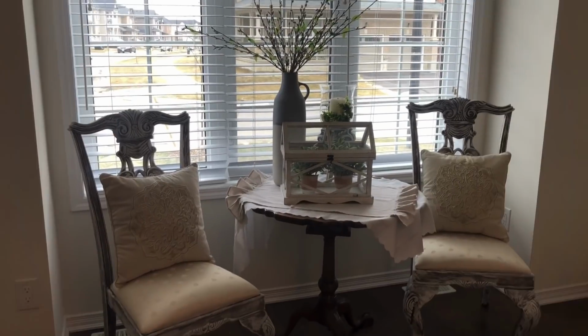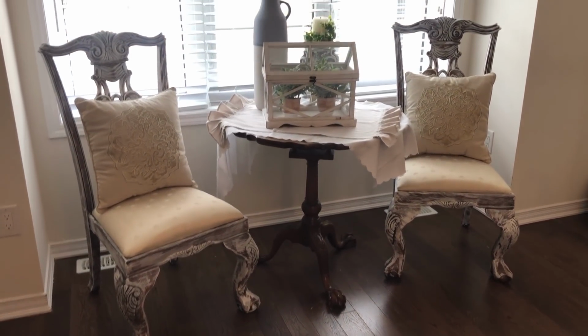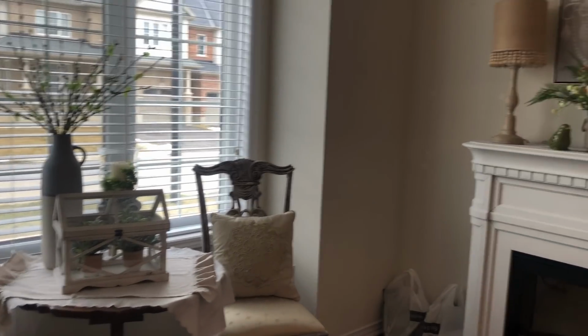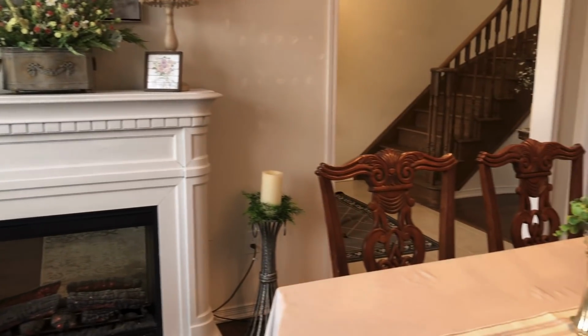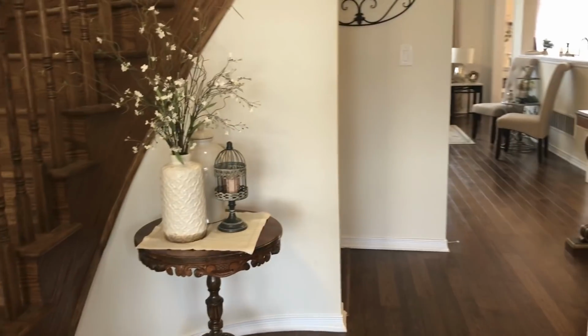And here are the chairs that I recently painted in this vignette. I think it looks really cute, but I don't want to focus too much on the dining room because, again, I do have an entire video on the dining room. So let's go back into the hallway.